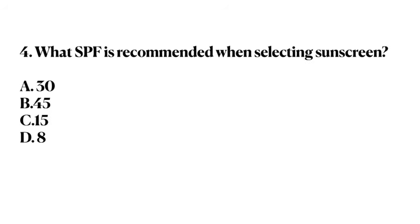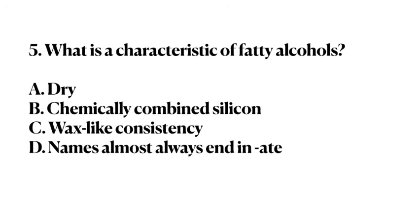Number 4. What SPF is recommended when selecting sunscreen? A. 30. B. 45. C. 15. D. 8. Answer A. 30.